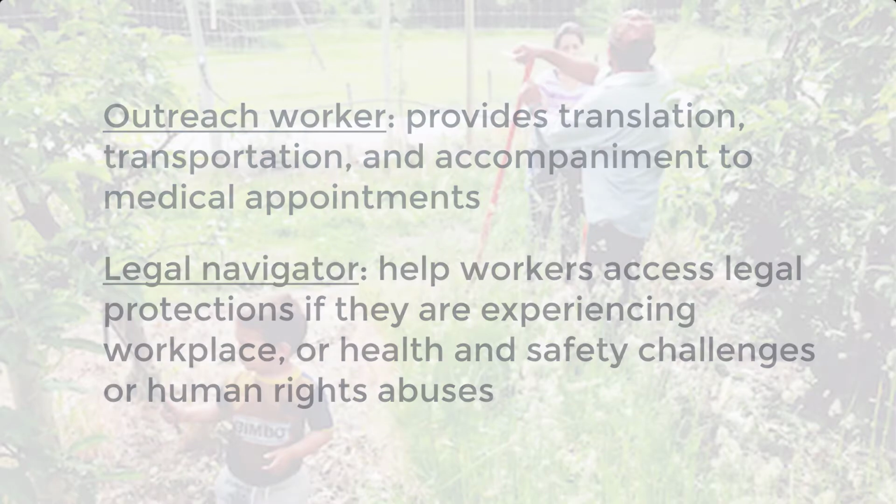This year and the next, our research team will be working to evaluate the impact that the support model is having on both migrant agricultural workers and clinicians. You may be invited to participate.